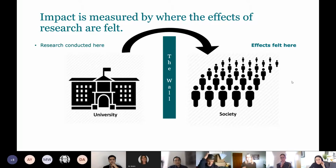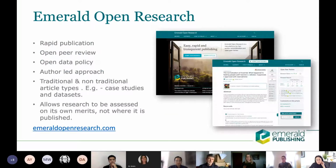So I'll delve more directly into Emerald Open Research now. So Sharon, on the next slide, you may have seen this before. We have been talking to the next couple of slides for a little while now. But basically, the main tenets of Emerald Open Research, if you're not already aware, which hopefully you are a bit, are to enable rapid publication, to have the open peer review and the open data policy. That it's therefore more author-led. There's not an editor desk rejecting, for example, or hopefully trying to remove some of that bias that we do see in closed peer review.